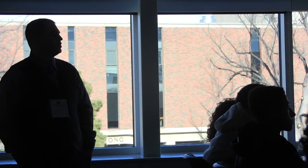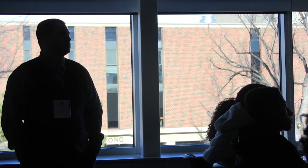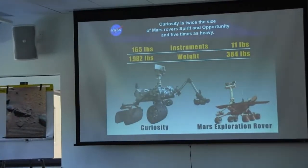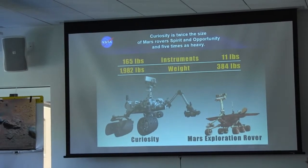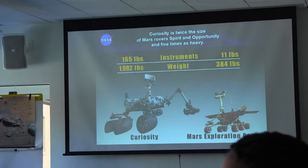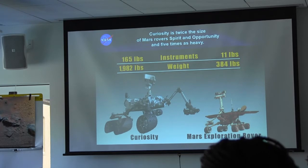So first, they had to look at weight. One of the first Mars rovers we made was light. The instruments were only 11 pounds. You could pick them up yourself. The robot, 384 pounds. You and a couple buddies could probably pick it up. The rover we have right now that's been there for the last 3 years, Curiosity, weighs about as much as your car. And it might be difficult to pick up those instruments, depending on how strong you are.